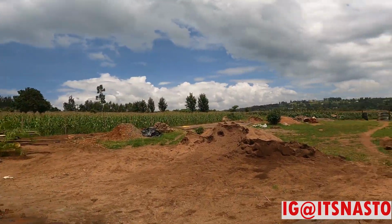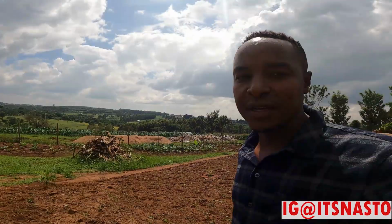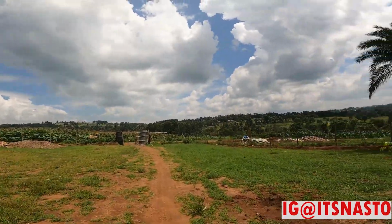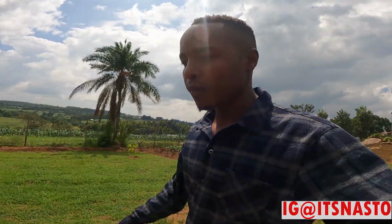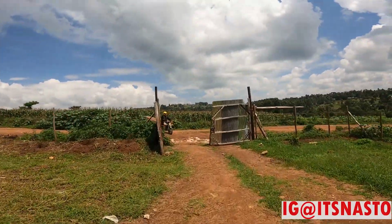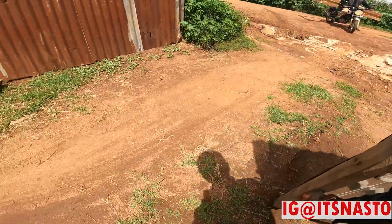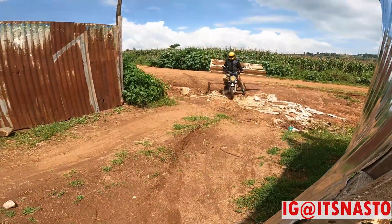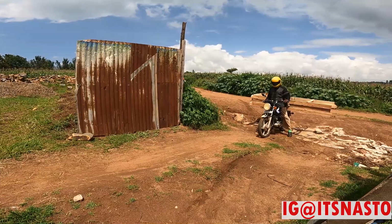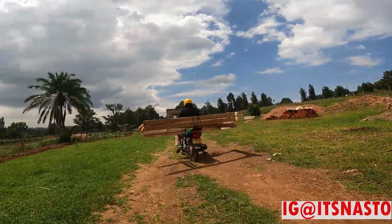So ngoja niwafungulia. Yeah, guys, so today we are also expecting some doors here, so that we can fix in our toilet. So some doors here have already arrived, so let me open for the gate. You know, for the outside toilet we'll be placing just wooden doors. So today the frames are arriving. Today we have the frames arriving. Anakuja. So this will be our frames for the toilet.